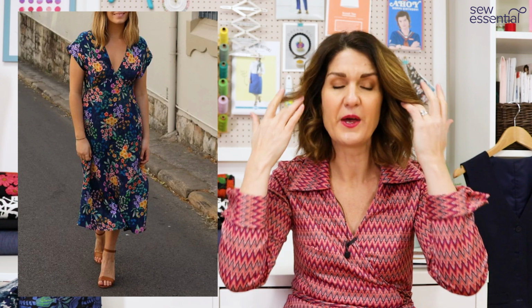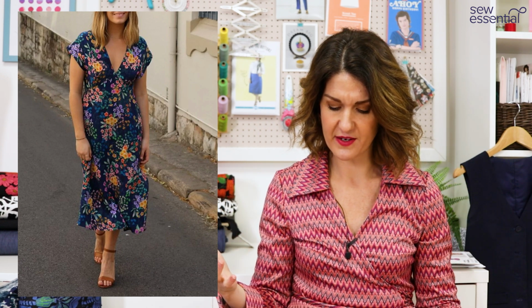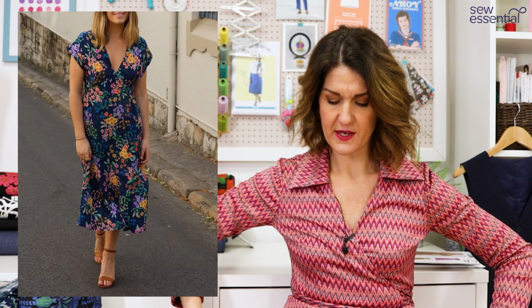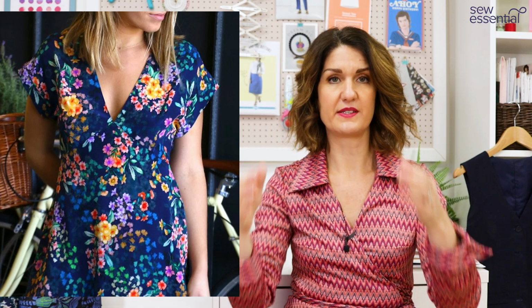And one of the things I really loved about this pattern, the construction was really quite different and clever, and it was just a really enjoyable, interesting sew without being too complicated. And that's because the front skirt piece actually wraps around to the back, and then there's a very narrow panel that's sewn in at the centre back. So you haven't actually got side seams on this dress.